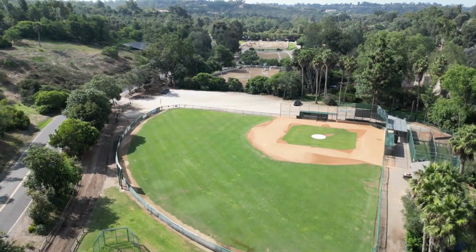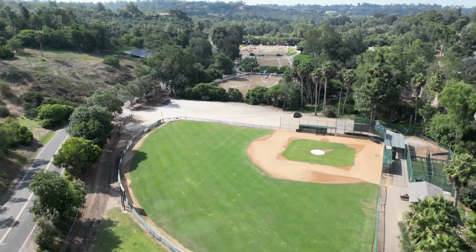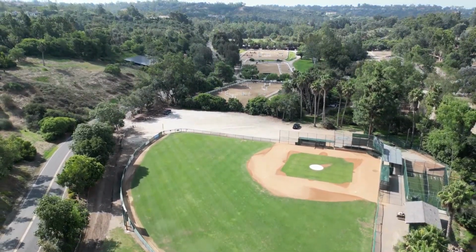Now, if you're living in the covenant, you do have access to a few very cool amenities. I'm going to turn this around here. I'll show some drone footage too, but there's a ball field here, a big soccer field, a few other ball fields, another soccer field over that way, and a little playground. These are all private if you are part of the covenant. You do get access to these.